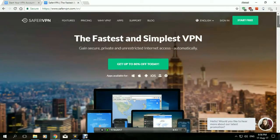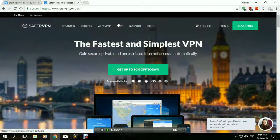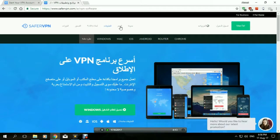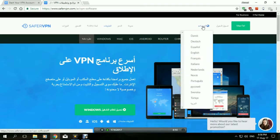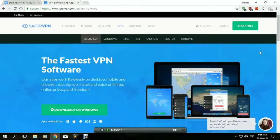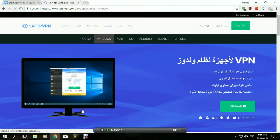Okay. Now we're going to go to apps here to download it. We already have an account with them, but if you don't have one, you can sign up. It's pretty standard procedure. You enter your name, your email, and your password, and an email will be sent to you to finalize your subscription and set up a password for your account. It's pretty simple. We're going to download the application for Windows, as that is our operating system at the moment.